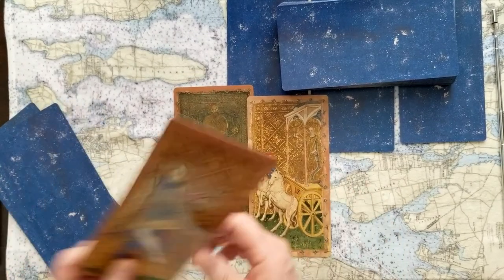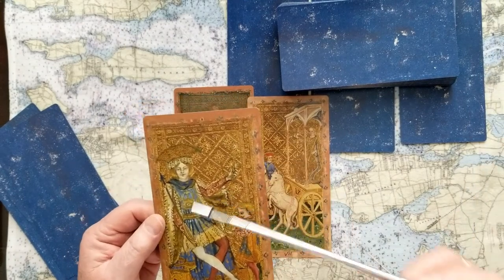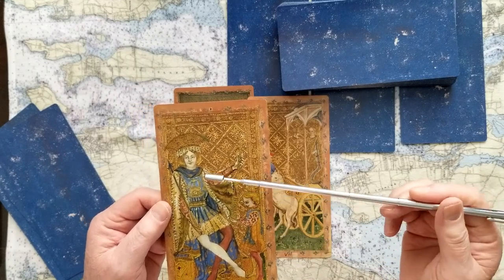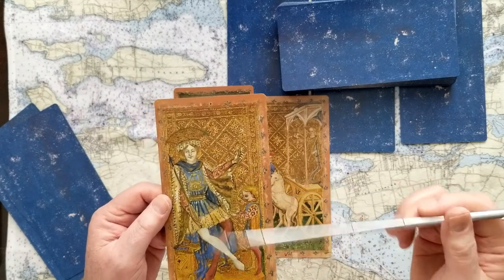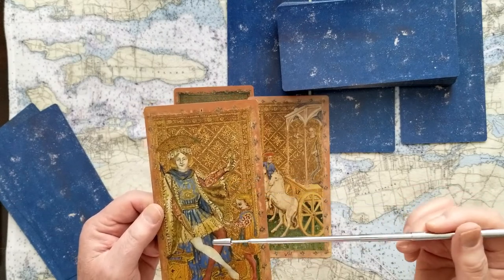The base of this reading then, with this King of Wands, is telling us that the plan is a big plan. It's an in-charge plan, and it's something that you can count on. Okay, so this King of Wands is securing that plan.